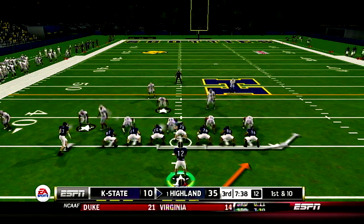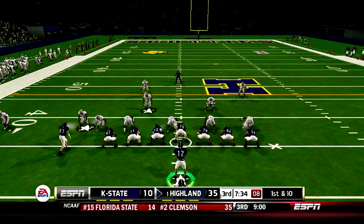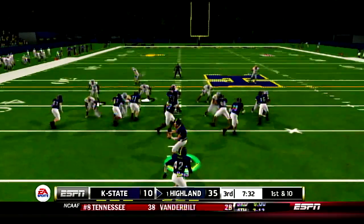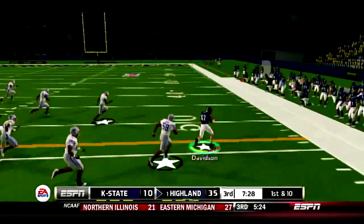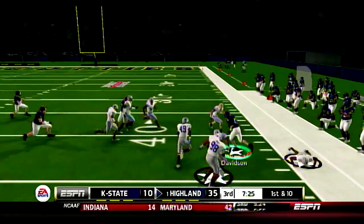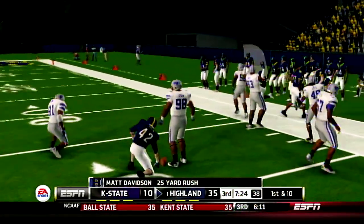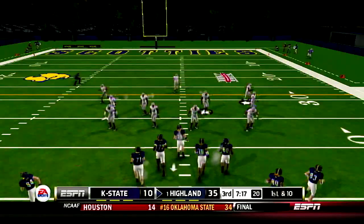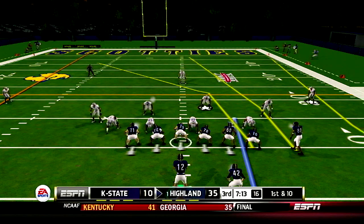New set of downs here for Highland Scotties. Ball's near their 35-yard line. As we'll see a handoff there, and this time it's Davison again. Davison looking for that good block there, and he found it. Now the question is, can he get to the end zone there? He gets around a couple of guys there, a couple of broken tackles there before he was finally wrapped up and taken down inside the Wildcats territory there near their 40.